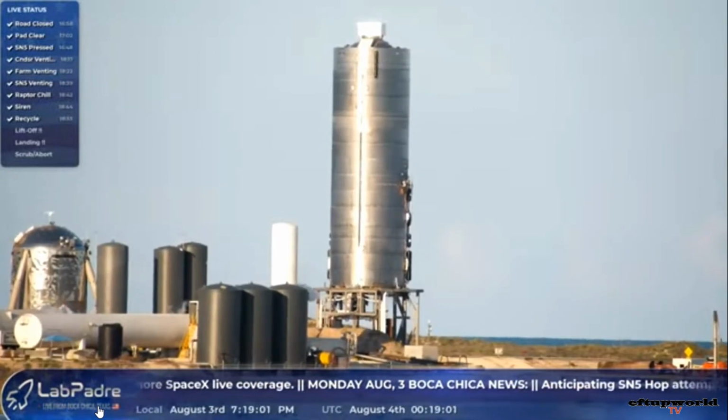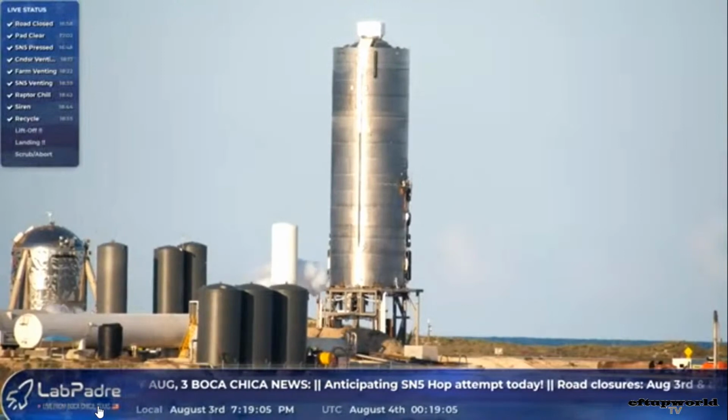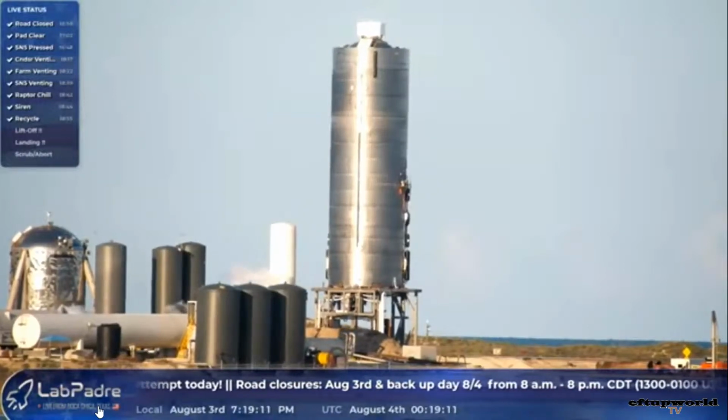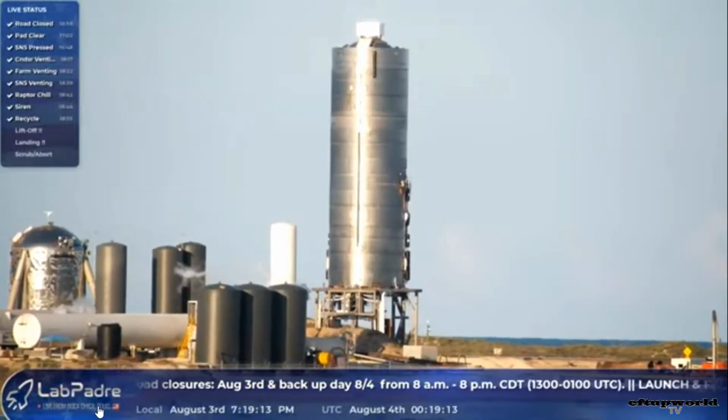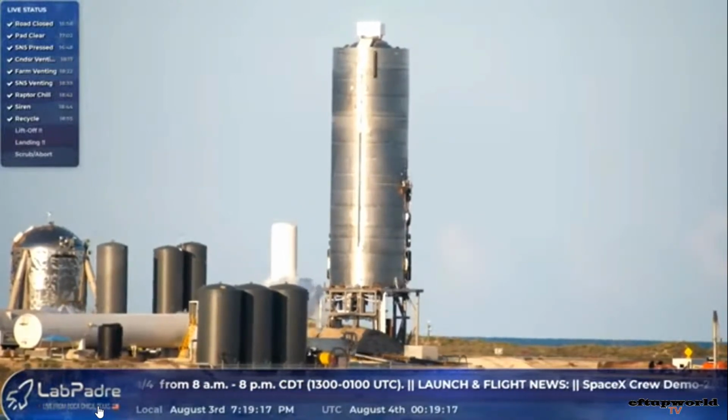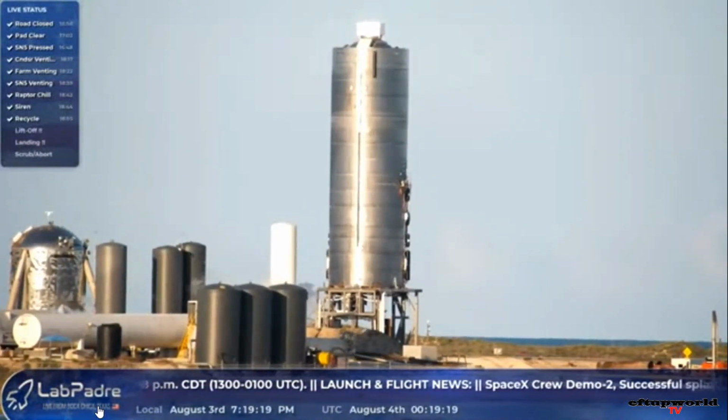So I'm gonna talk about something just because it's been on my mind, been bugging me. Where does this rocket, or not this one, but other ones, where do they go? They go up to the sky, right? They go to space.